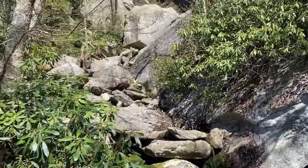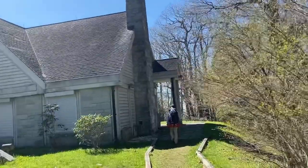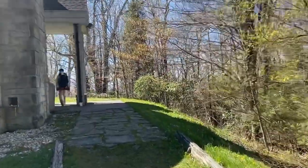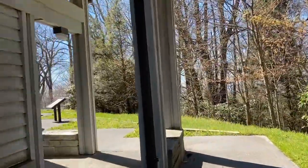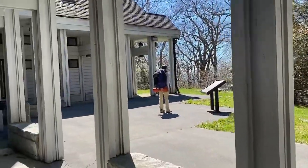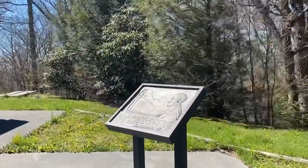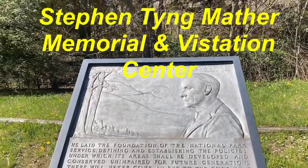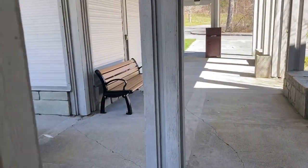Good water source. I think this is some sort of visitor center. It's closed though. No facilities, probably, huh? Oh, okay. The Stephen Tyng Mather. He laid the foundation of the National Park Service. Got a little bench for us.